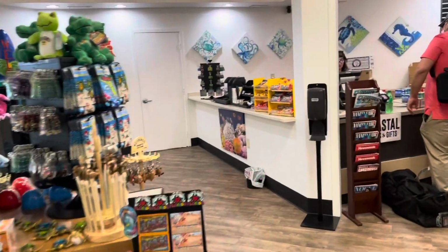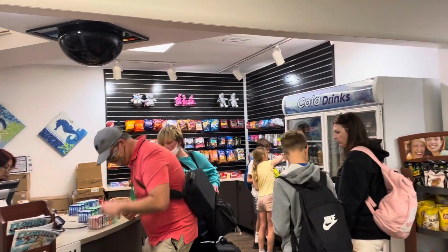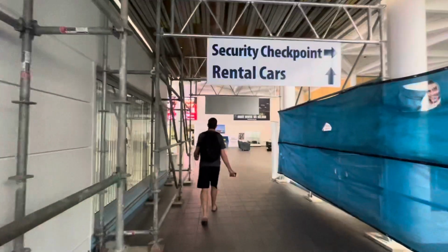So a few souvenirs, some light refreshments. We've got crisps, chocolate drinks. Melbourne Airport is not yet finished, by the way, hence all the work taking place. We're good to go though.